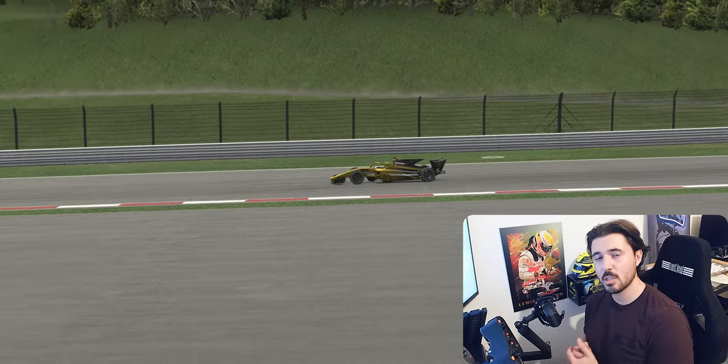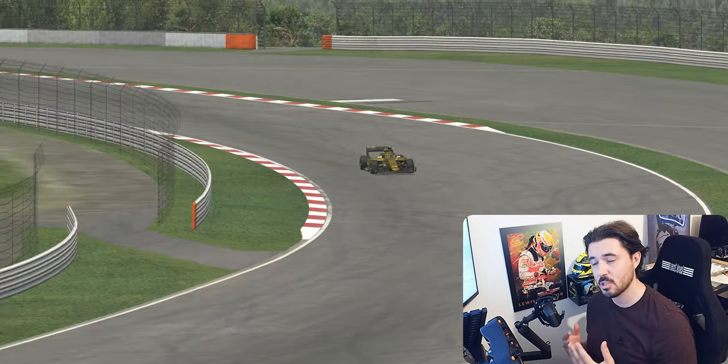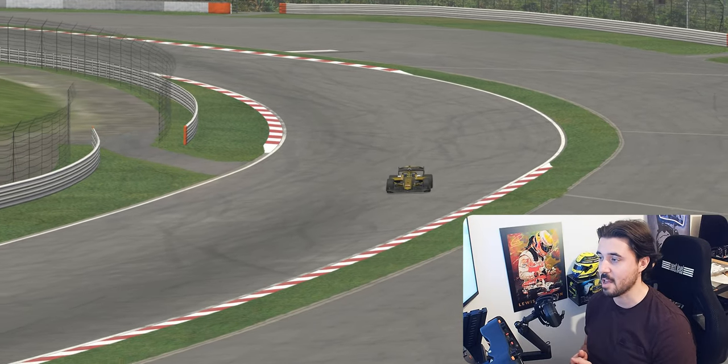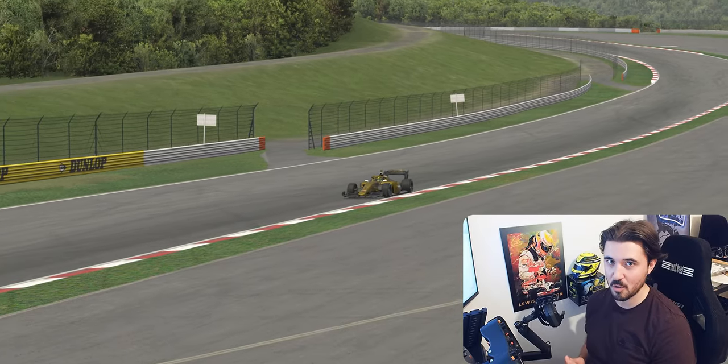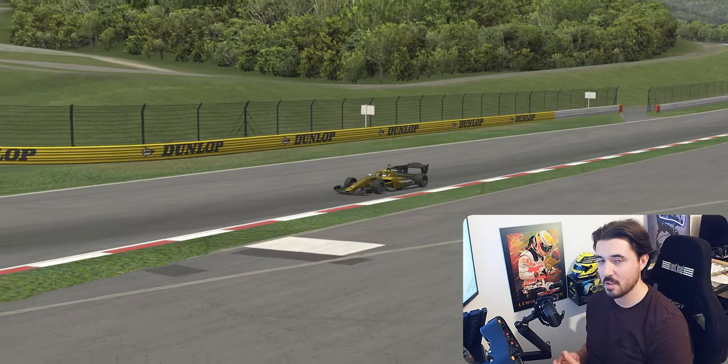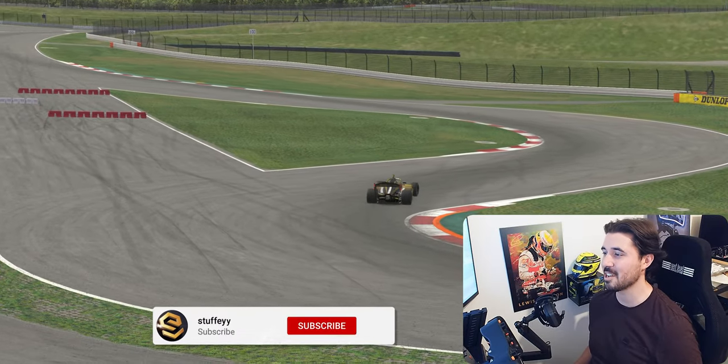Now, a little side note here, guys. I am going to be putting a how to start the Super Formula car video together. A number of you have struggled to get this car off the line, so I'm going to put a video together for you and give a little bit back to the community. So keep an eye out for that.